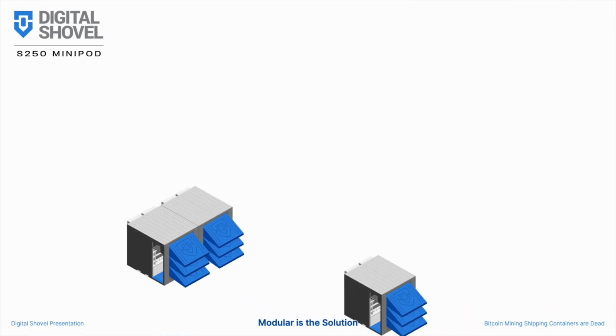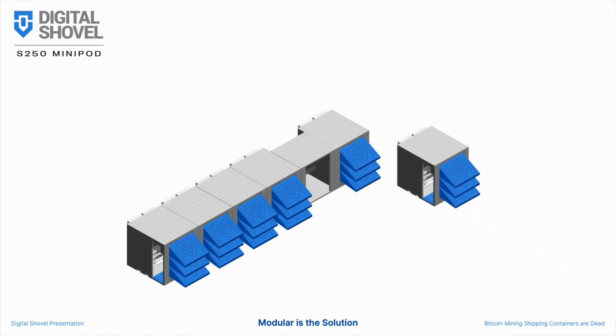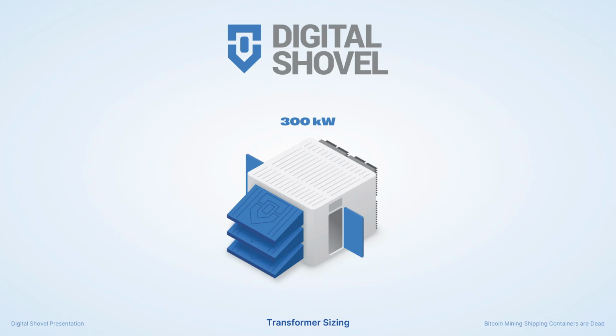So we've moved to this modular solution where we've got completely custom-made pods. They're 300 kilowatts each, and I can take multiple of them and string them together using a common overhead electrical busway and go all the way up to 3 megawatts once you add our switchgear unit. This gives you a huge amount of flexibility. You can go up and down in terms of the size of your pods, the size of your transformer, the size of your generator.